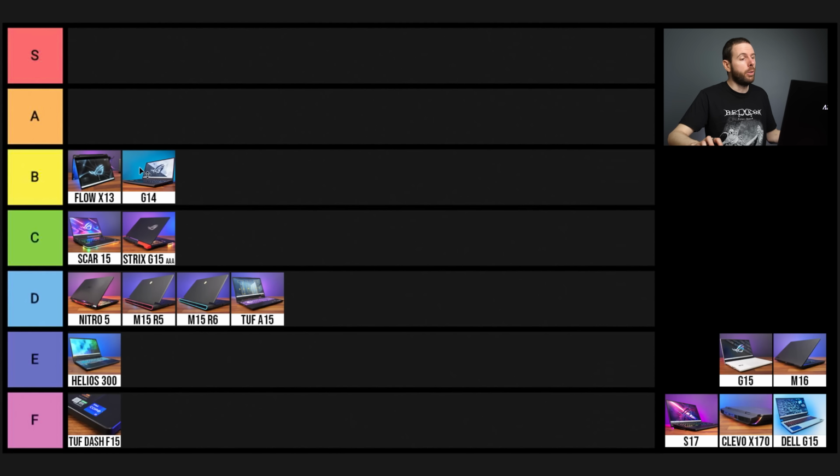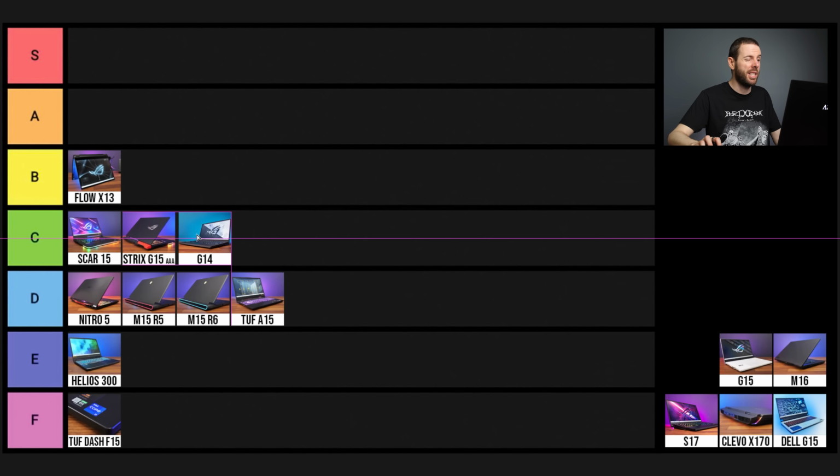And you know what, there aren't a whole lot of 14-inch laptops out there, and like I said with the 13-inch Flow X13, it's nice to see ASUS trying different things. Oh, and this also doesn't have a camera. Ugh, classic ASUS. I guess I could kind of see it going down to a C due to that. I guess there are a few negatives there. I don't know. Let's go with C for now, but I could also justify it being a B.